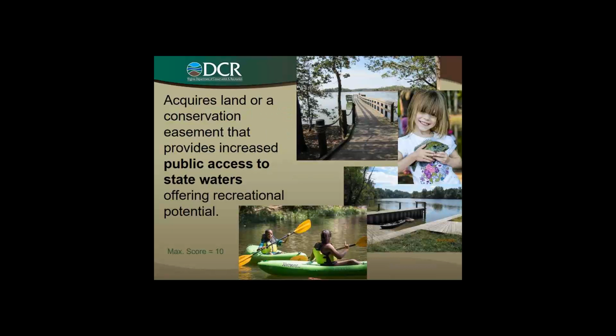So first of all, this acquires land or provides a conservation easement that will provide increased public access to state waters with recreational potential. So here the scoring is a maximum of 10 points, and it's based on how many different water-based rec opportunities will be available.